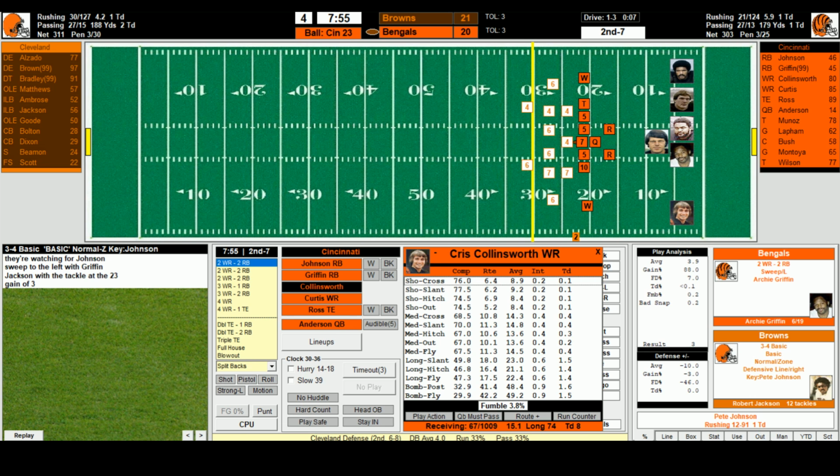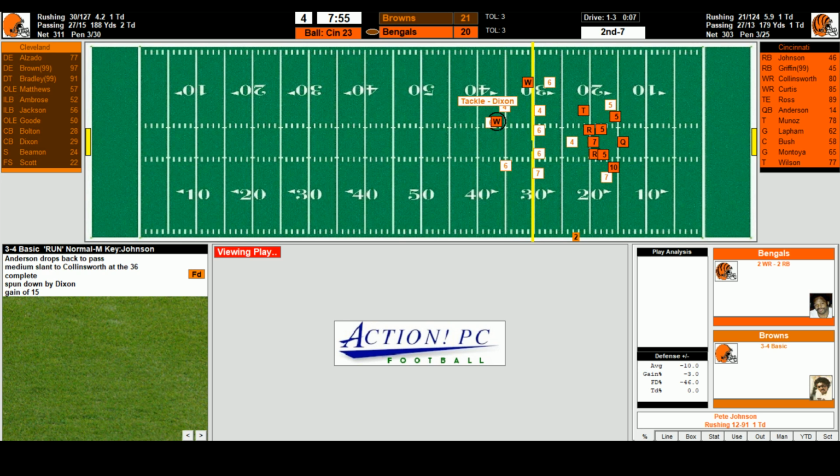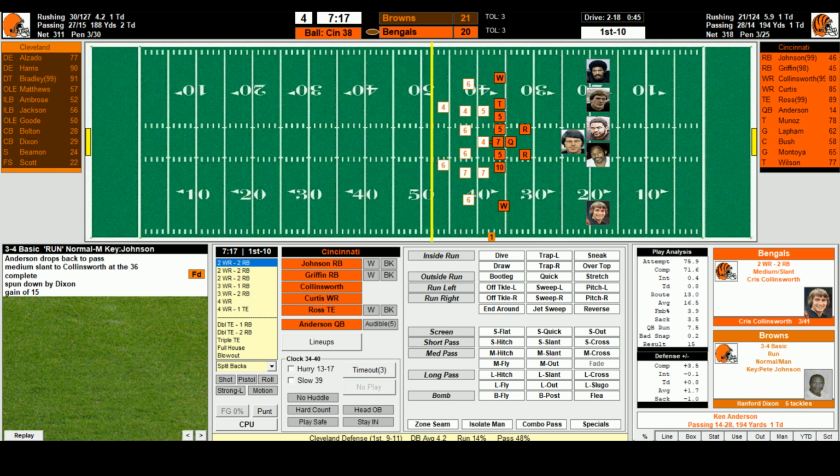2nd and 7. Medium slant to Collinsworth. Anderson waits. Collinsworth open. 35. Dixon hits him for a gain of 15. Boneyard back then. That still would have been awful late to play both ways. 1st and 10 from the Bengal 38. 7:17 to go in the game. Anderson now at 14 for 28 for 194.